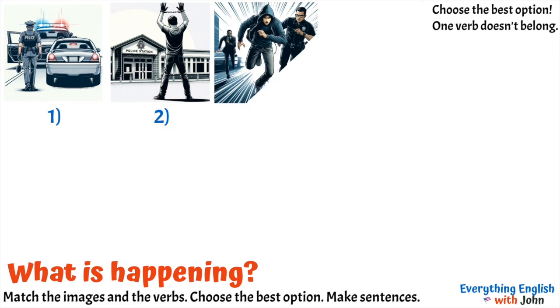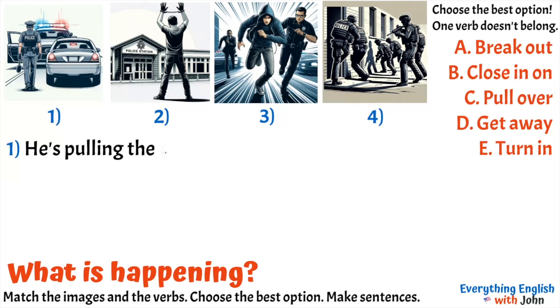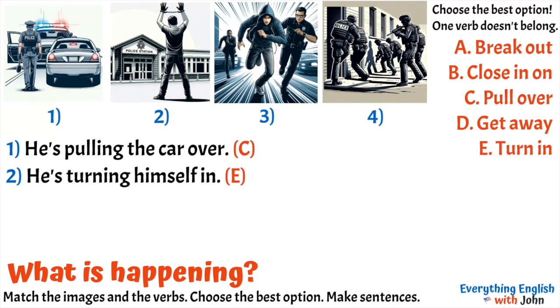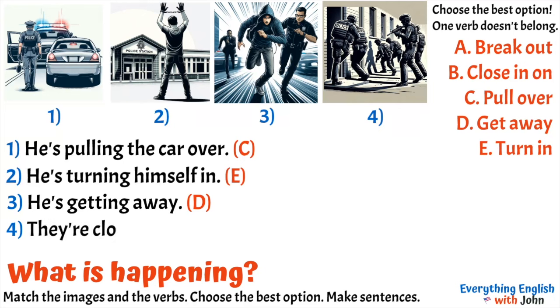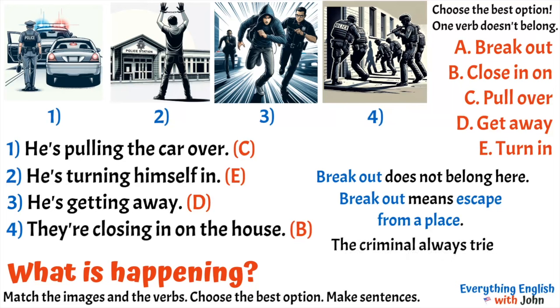Situation 5, phrasal verbs for crime. Pause the video. He's pulling the car over. He's turning himself in. He's getting away. They're closing in on the house. Break out does not belong here. Break out means escape from a place. The criminal always tries to break out of prison.